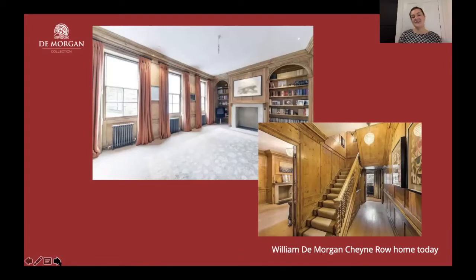Apparently, the staff who worked for him would work on the upper floors in the attic rooms of this house. You can see the beautiful original panelling for the house still exists. I managed to get these pictures from Rightmove, actually, as the house went up for sale in 2016, which gives us this wonderful insight into the size and space of the house.